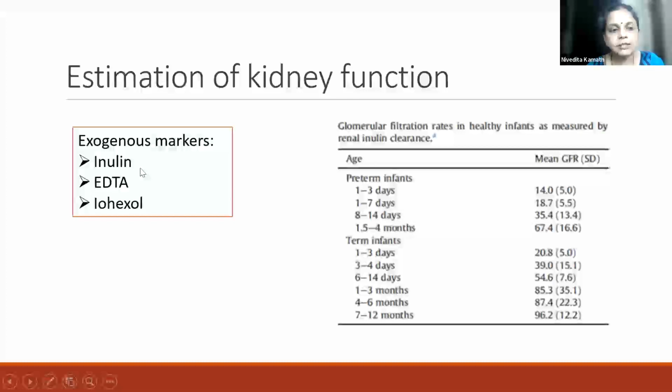Inulin is the gold standard, but is no longer used. Iohexol is most commonly used. And you can see these, the inulin clearance, which shows that the GFR in the preterm neonate is much lower than in the term, and it slowly increases as the postnatal age progresses. But even in the preterm, like at 4 months, the GFR is much lesser than in the term newborn.